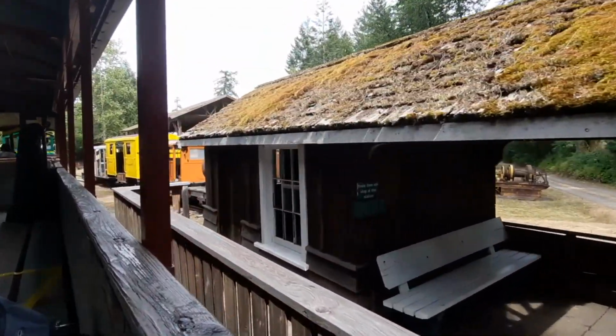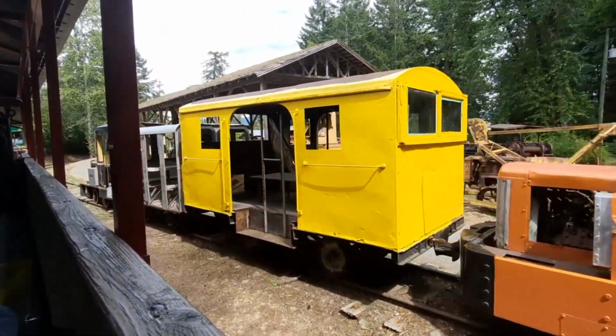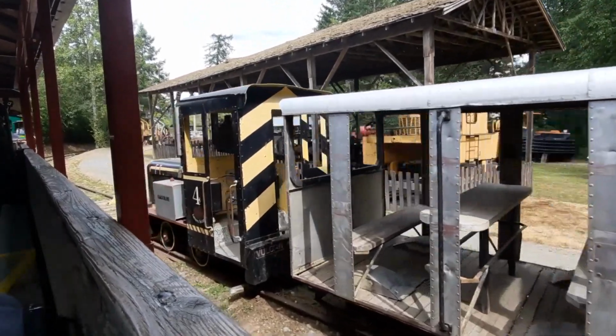It's been replaced by Alderley Station. Just past down the road is the Nicholson debarker, which was originally used at the Hillcrest Mill in Mesachie Lake.